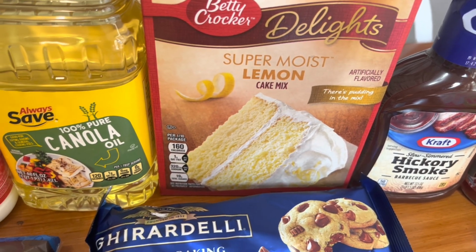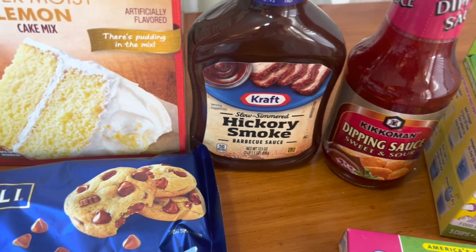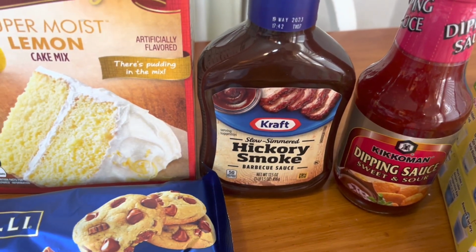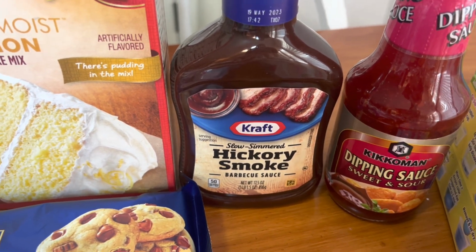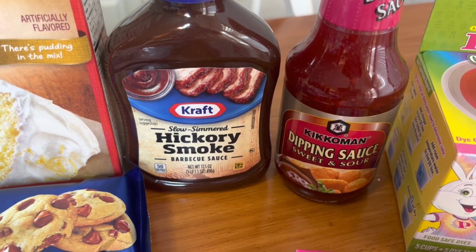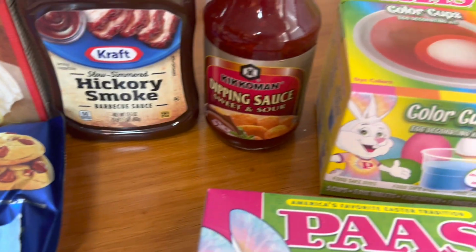Love lemon. That's going to be for a recipe as well. Some hickory smoked barbecue sauce, and I usually like the sweet honey, but I just decided to change it up a little bit, so I got the hickory smoked one. Some dipping sauce, and that's the sweet and sour for my egg rolls that I have in the freezer.